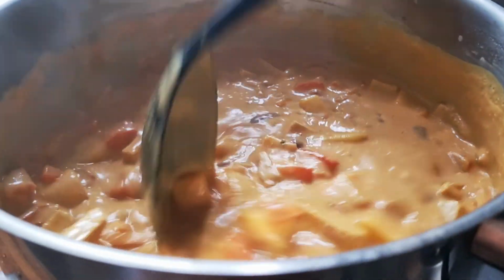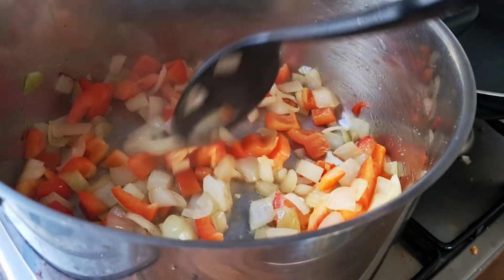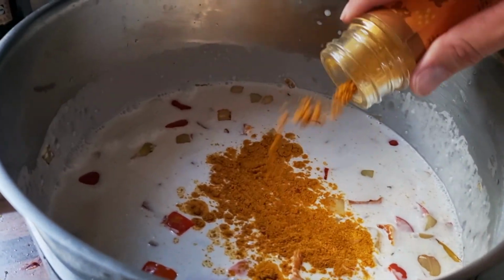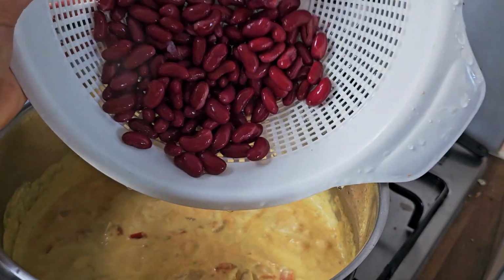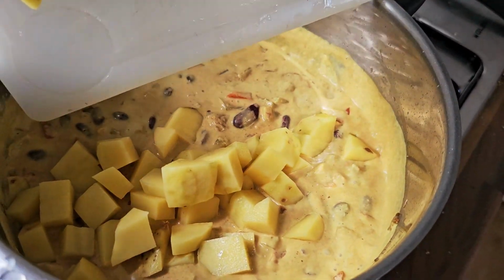I always love a good curry because they are so easy and so flavorful. Here I just sauteed some onion and red pepper, threw in some super creamy coconut milk with a lot of curry powder, then some diced tomatoes. This always adds a lot of flavor to curries. And then I just threw in some red beans for protein along with some potatoes.